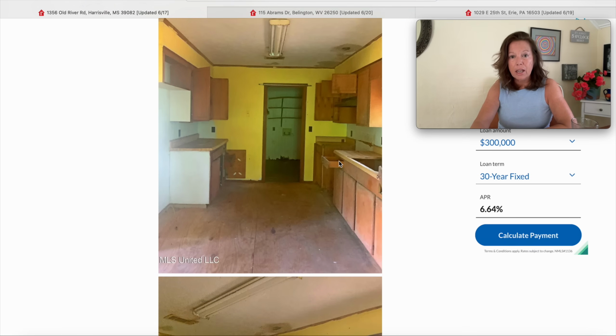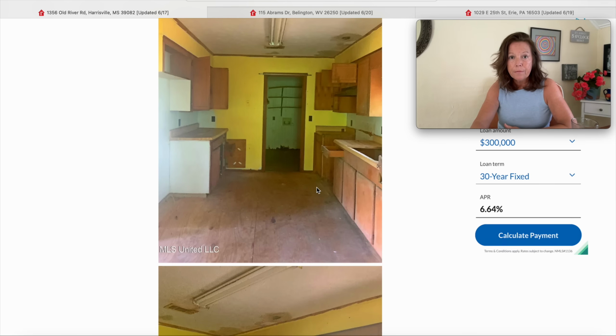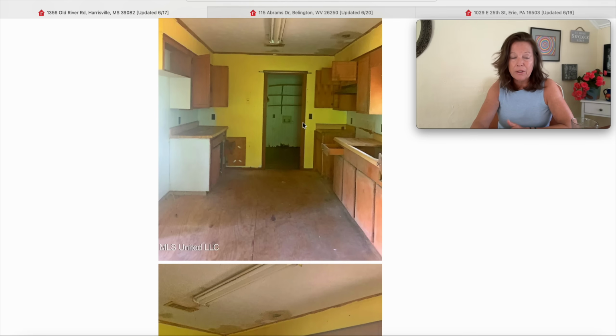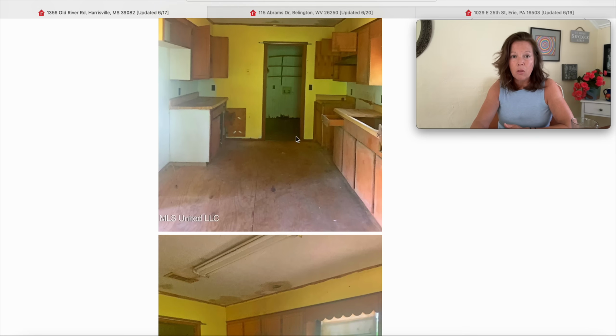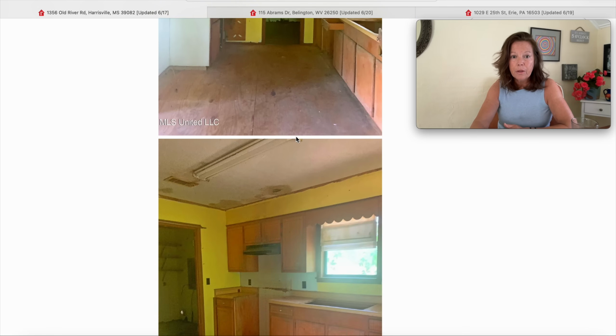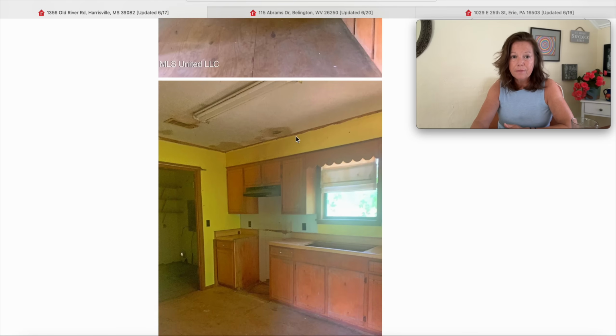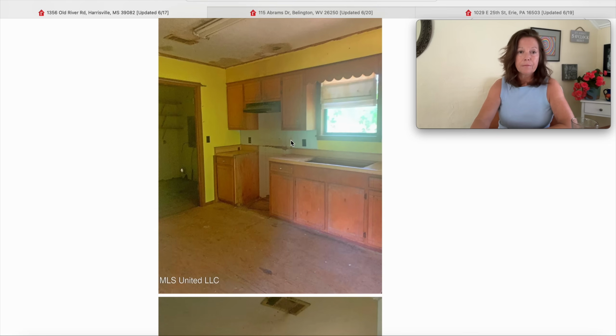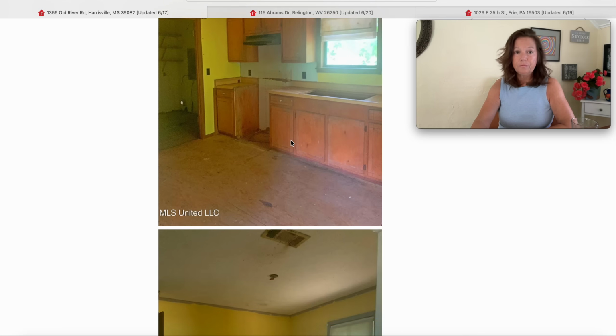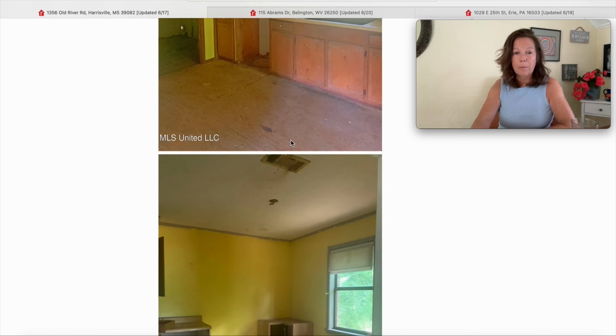But here we see our kitchen. Again, we've got cabinets we could salvage and a countertop. Do have some staining on the ceiling, but we see that it needs a roof. Through this doorway there might be a laundry room. Have a nice window above your sink. Does have a range hood. Nothing wrong with those cabinets. We can salvage and recycle and repurpose materials.